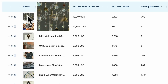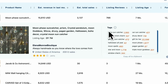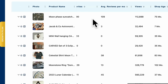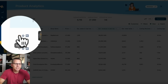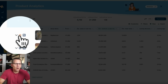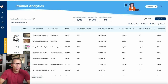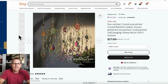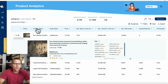But now here's the other thing that we can do. We can go right here now and we can open it. And now I can see the tags and I can see more of the product itself. Before, what I had to do was I had to scroll all the way over here and it was kind of tucked away. So now they've made it easier for us that we can just toggle this right here. We can also add it to our favorites. We can also open up the calculator right there. So we have all of this stuff here at our disposal. I can click on that. It'll bring up the calculator. There we are. Immediately brings me there. So the really, really cool feature built in.